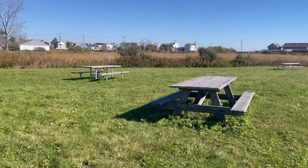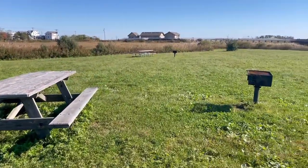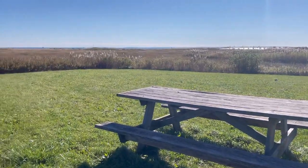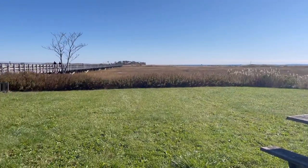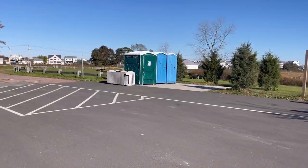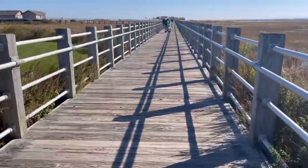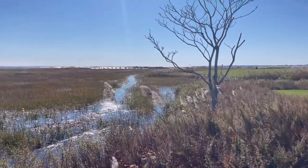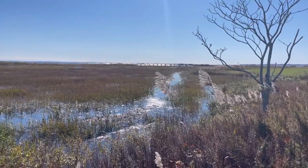Upon entering the park, you're going to find some picnicking areas, some porta potties, they have some grills, and then they have this big bridge that takes you over to where the boardwalk and the beach is. And that's where we're gonna go now. The bridge is about a quarter mile long. It's very flat and very straight, easy to take a stroller or a wheelchair over for sure.